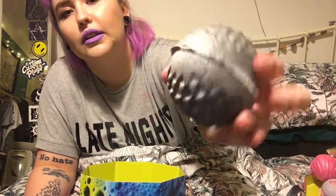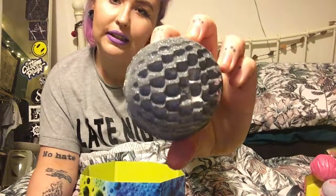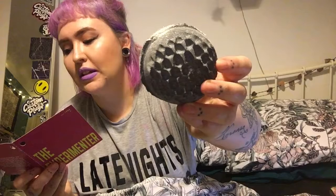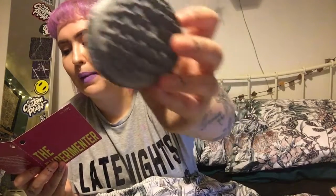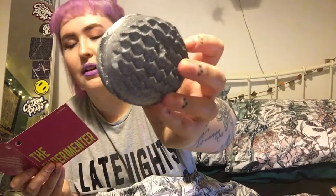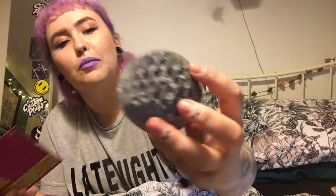Oh my god, looks like the Death Star. How cool is that? A symphony of darkness and light, comforting, tranquil aromas of black pepper and myrrh to cleanse and uplift your soul. I love it. I love it so much. I hope it doesn't stain my bath. That's the only thing I could think of with the darker coloured one.